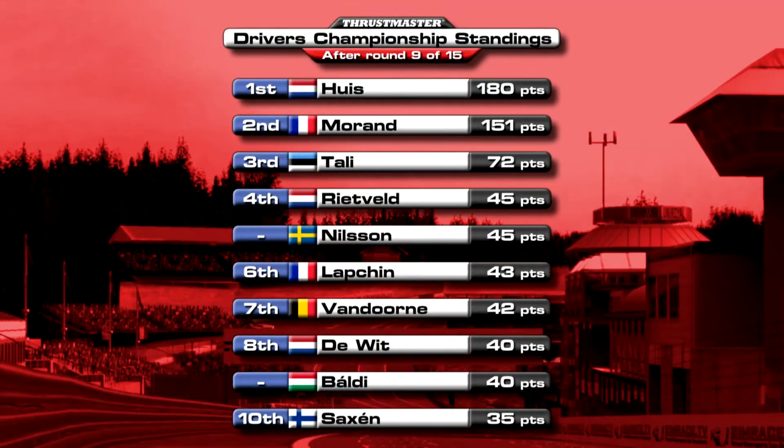So looking at the driver standings, and the gap between Huis and Moran has once again come down, with Huis now only 29 points ahead. Tali failed to score today, but he remains comfortably in 3rd place. However, 4th through to 9th position are now separated by only 5 points. Rietveld, Nilsson, Lapchan, Van Dorn, De Wit and Baldi are all still a chance to catch up to 3rd place in the standings. Saxon also failed to score today, but he remains just inside the top 10.